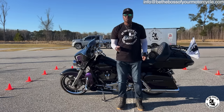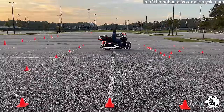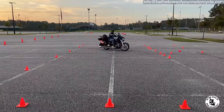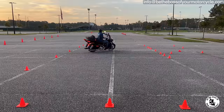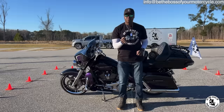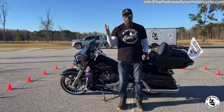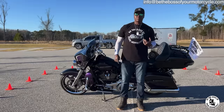So I try it one more time and I go down the list. Okay, is my speed appropriate? Yes. Is my wheel placement appropriate? Absolutely. I recorded it and I watched it. Am I turning my head and my eyes? Yes. Am I committing to the lean right away? Yes. Am I fully locking the handlebars? Yes. And am I leaning enough? Yes. I checked all the boxes. I'm still into the cone. So now I'm like, all right, it ain't me. Something's going on with this motorcycle.